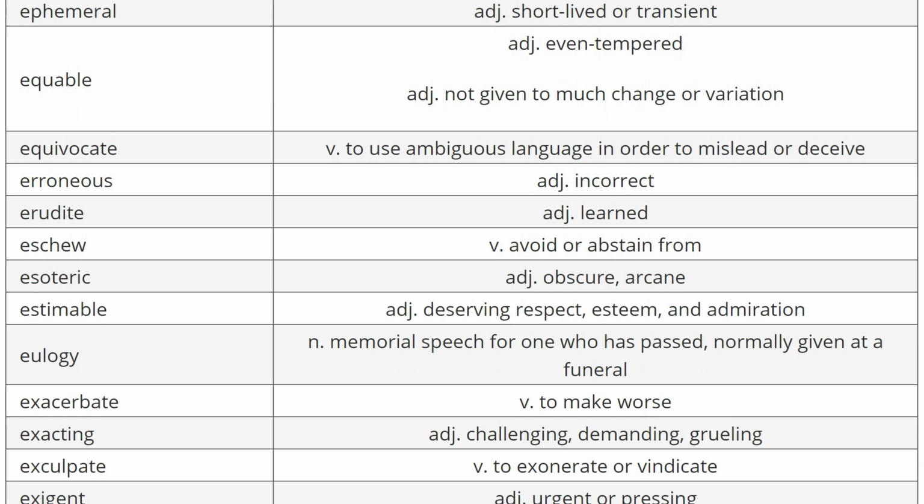To equivocate is to deceive someone by not being clear about what you mean, to make them lose the trail, almost always with the connotation of trying to lie to someone or make them think something that's not actually true. So to equivocate is not about being necessarily ambiguous, it's worse than that. It's being ambiguous with the intention that the person gets the wrong end of the stick, gets the wrong idea basically. Erroneous, it's quite an easy one, just means full of errors.